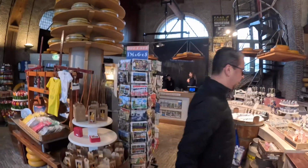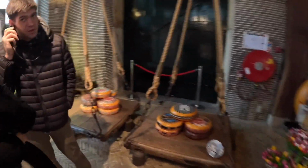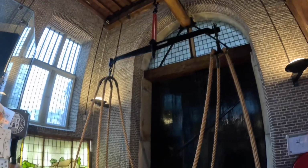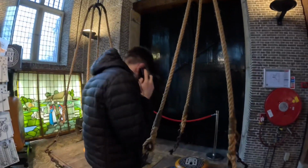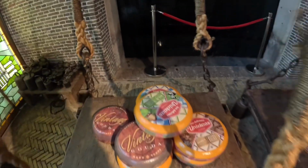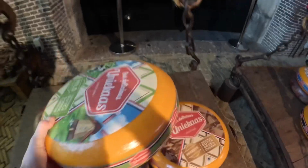There's a lot here I haven't found yet. And here we can see the scale, the waag. They put the cheeses on one side. This is a fake cheese, and then the weights over there. They put them on the other side, so they could weigh how many kilos the cheese was.